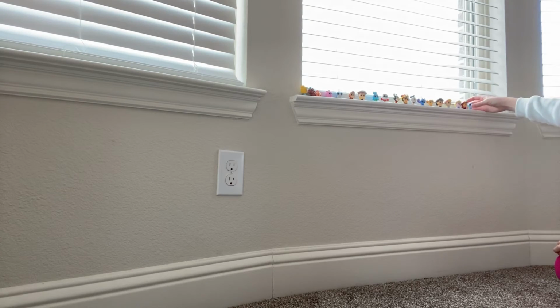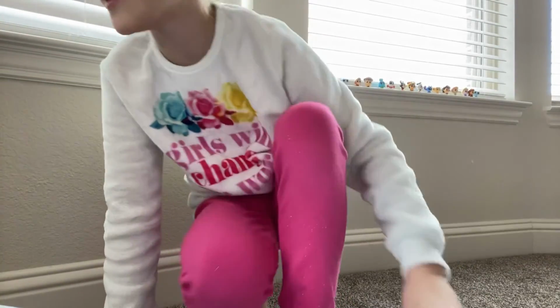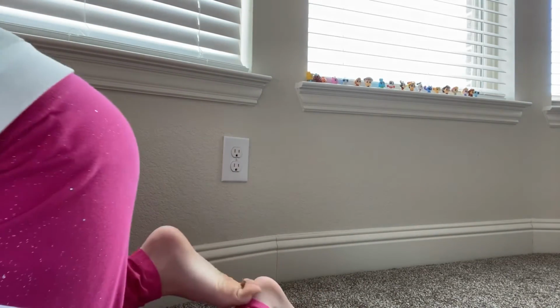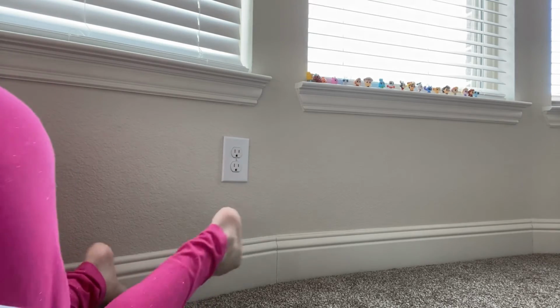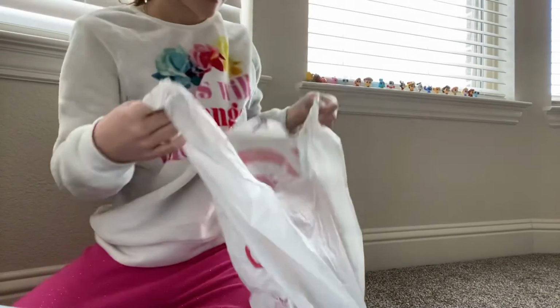Let's count them. I got my other two real quickly. Let's go bring them with me. Okay, we gotta find them. So here's the two. I don't actually know where they are, so we have to find them. Oh, you moved them into here. Sorry, we moved them in here. So we're gonna find them in here. Let's see. It's probably going to be somewhere in here. I don't really know. Maybe? What's this? It's nothing.